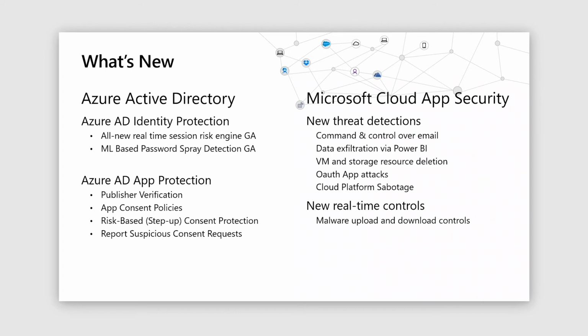The first set is in Azure AD Identity Protection. We released an all new real-time session risk engine based on ML. The ML risk scores each authentication as it happens in less than 1 millisecond, and it improves the accuracy of those real-time risk detections by 23%, which offers our customers even better real-time prevention to stop attacks as they happen.